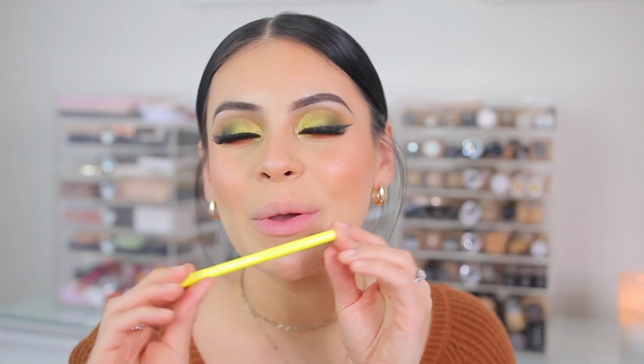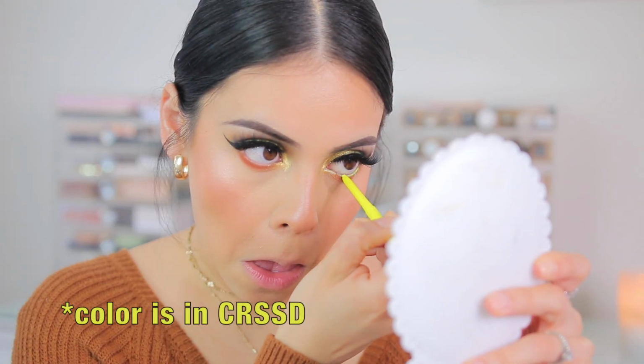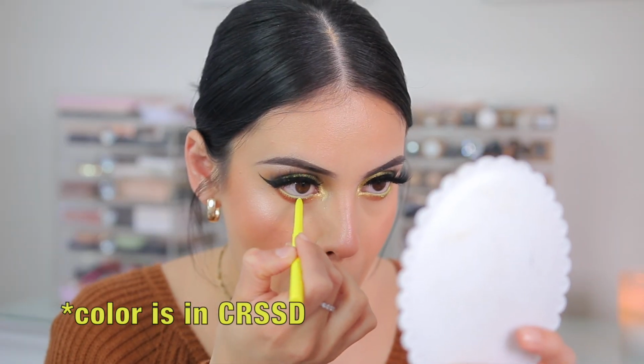For the waterline, I'm gonna go with the Colourpop BFF Cream Gel Liner. This one is a really bright neon color. I feel like it's just very fitting with this look. So I just added some lower lash mascara.